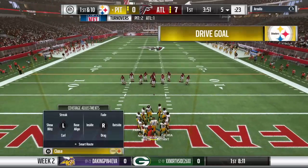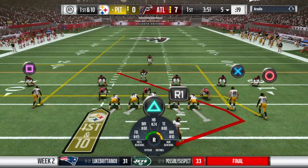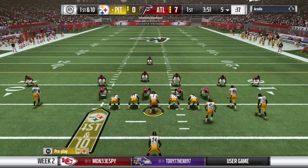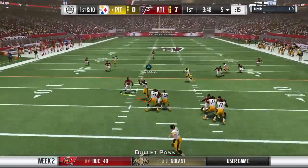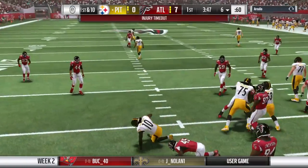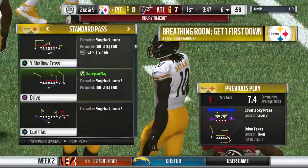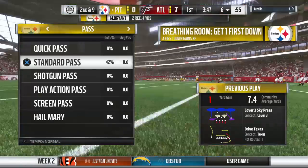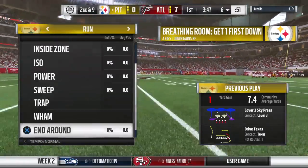And not great starting field position here for the offense. After the interception, here's Roethlisberger. And Bryant's got it over the middle. And now we'll get a stoppage here. There appears to be an injured Falcon on the field. While the training staff works on him, we'll step aside and be right back.